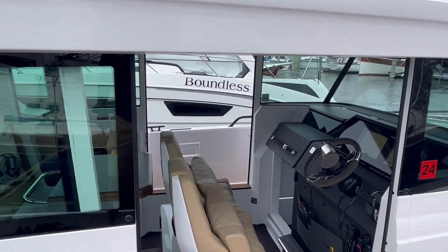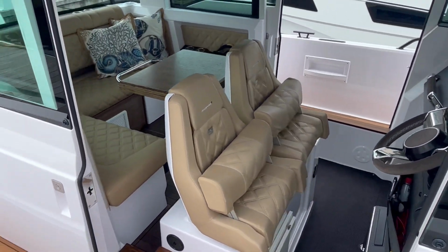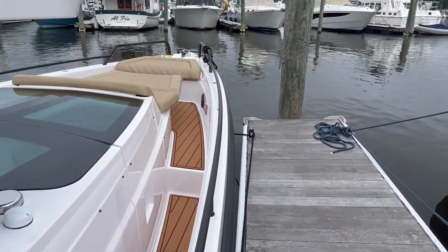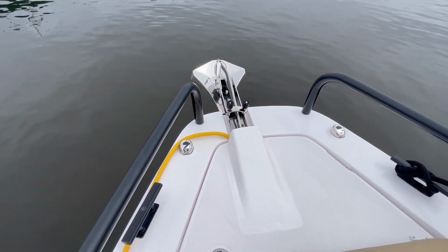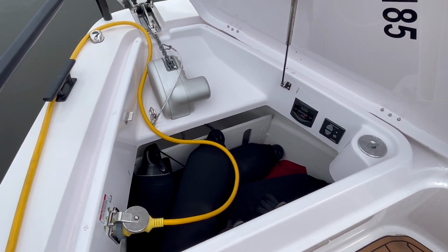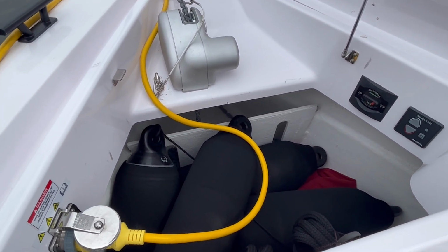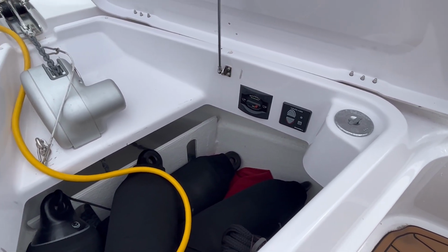Taking a peek into the cabin, there's the helm, driver's seat and companion seat, and the bench back aft. We'll take a closer look at that in a minute. Looking forward up the side decks, the stainless steel ultra anchor in a bow roller. And right in here, you've got the locker accessing the windlass control, some nice storage, fenders, covers, dock lines. There's also your water fill up here.